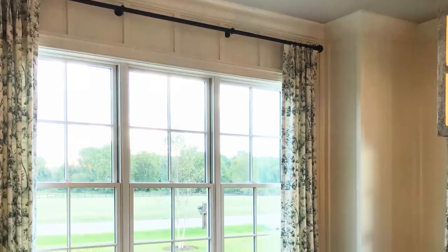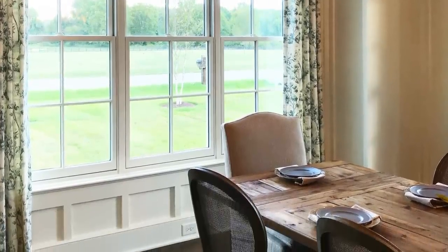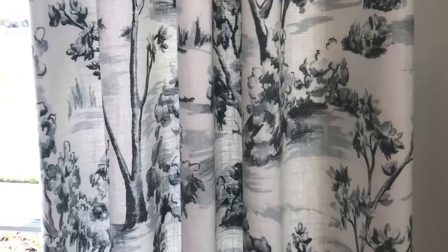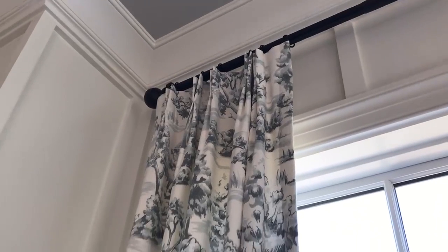So the 5th tip I want to talk to you about is window treatments. They make one of the biggest impacts in a room, and especially in a dining room, because if you paint in a dining room, your window treatments are going to be essentially the only pattern design in the room. Always hang them above your window as high as you can to bring the eye up on the wall.